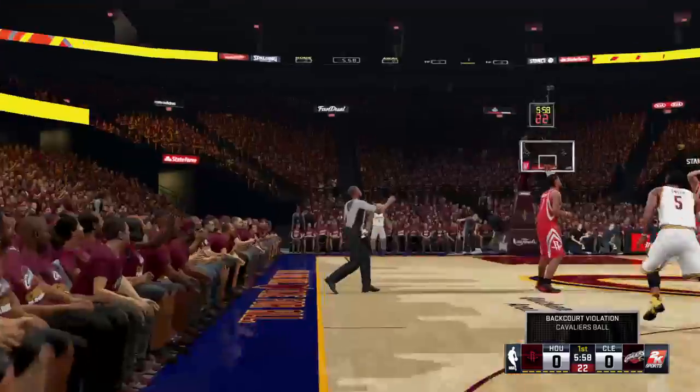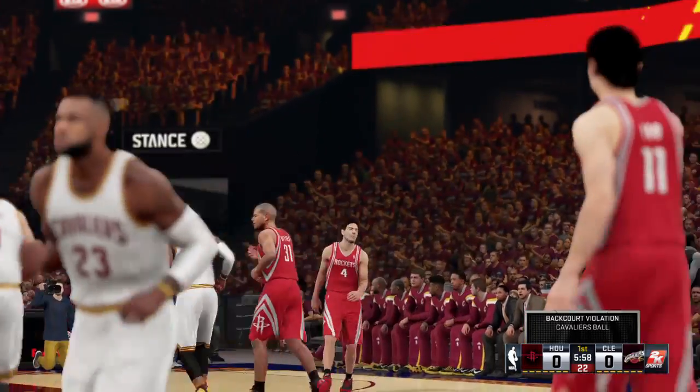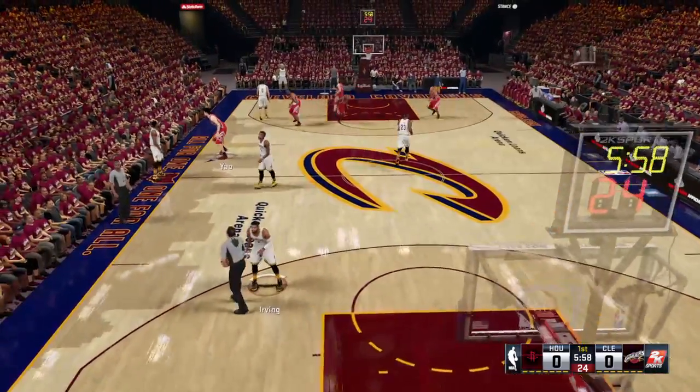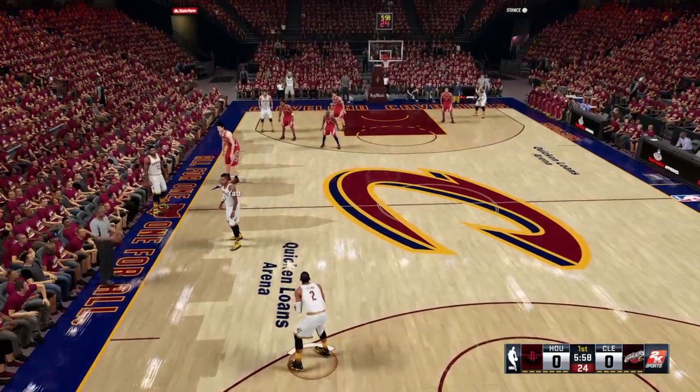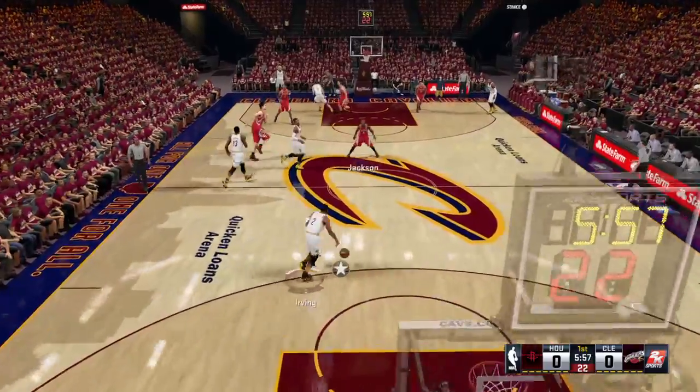So the Rockets win the tip. A look at the opening lineup for the Houston Rockets. They've got Shane Battier. Tracy McGrady is out there with Jackson. Then there's Yao. And it's Scola in at the 4. And the Cavaliers with possession here.